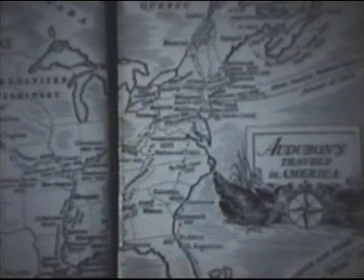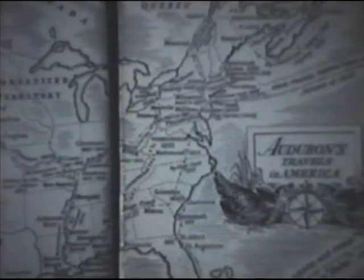Audubon became attached to the United States and its wide outdoor spaces. He soon became an American citizen. And after their marriage, they moved from Pennsylvania to Kentucky, where he tried having a backwoods general store and where their two sons, Victor and John, were born.